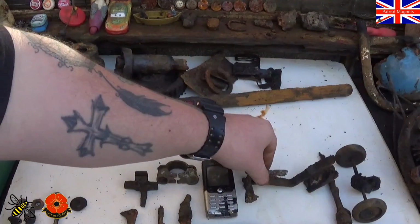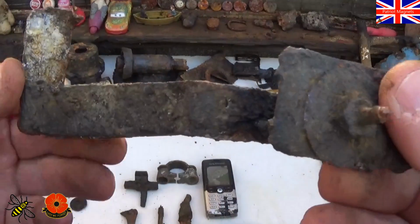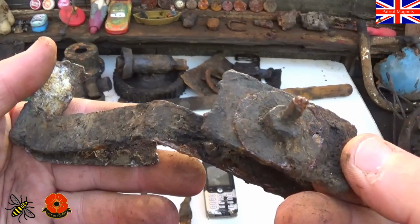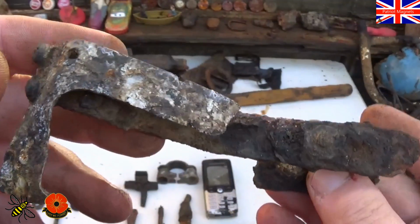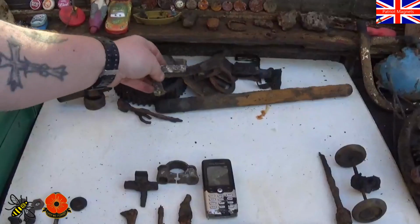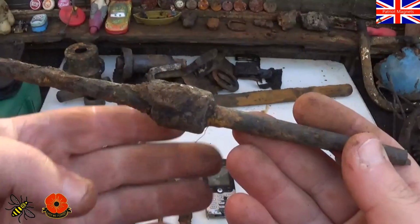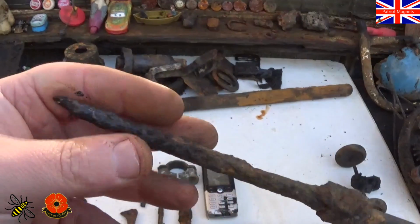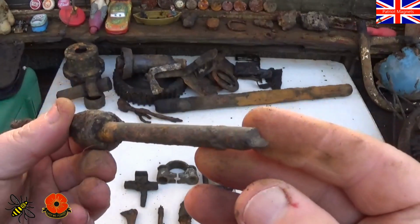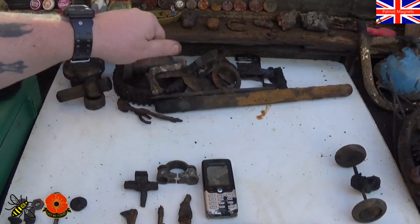And what else have we got? This bit here, some sort of hinge thing, like so. So we still ain't got a clue what that is. We always come across these. Pointy bit in the middle and then thicker at the end. I always come across them.